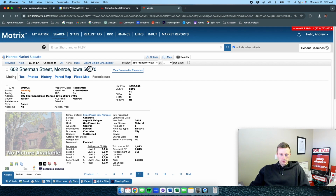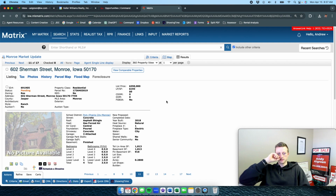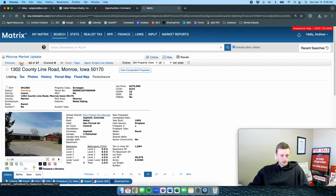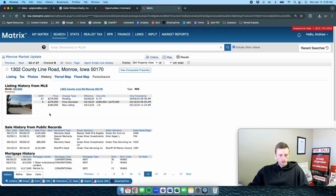602 Sherman Street. This one was a 24-hour sale, listed at $350, a 4-bedroom, 3-bathroom home. This was on the corner of Sherman Street down the road. Pretty good listing here. It was by Angela Meek, was the agent, so good job for her. And then 1302 County Line Road. This one is pending. Went pending after 22 days. Listed at $289, and then they took a $10,000 price decrease after 6 days. And then it sold.